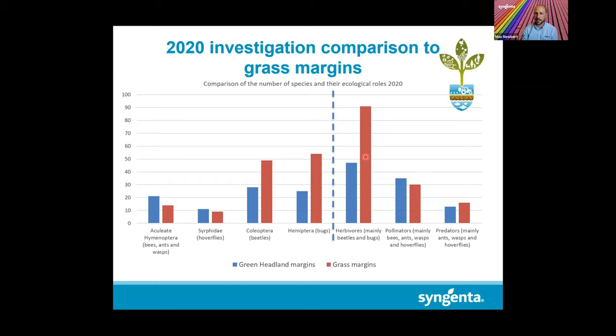And on the screen is just what we found, what is in a grass margin in red comparatively to the green headland. Now, very different types of margins. One is a long-term habitat, but not very floristic, whereas ours is highly pollen rich. So you can see on the left-hand side of the dotted line the individual number counts in the margins, split into bees, hoverflies, beetles and bugs. And again, the beetles and bugs come out strongly, but they do favour a very much a monoculture system. Whereas what we want to do is propagate the pollinators, but hoverflies in particular are a good indicator species of predation potentially. And so that could be potentially acting as your IPM reservoir.